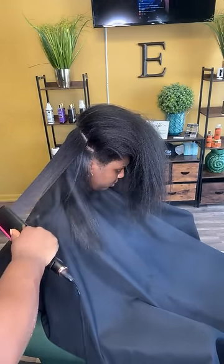All right, so we're going to do a middle part, you guys. How's her hair looking? Is it nice and silky? A trim is going to change the whole game in just a moment. You're going to notice this hair go flew, with her beautiful hair color.